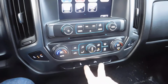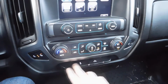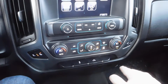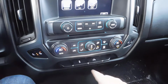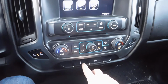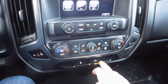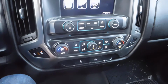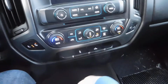And then you've got two options here. I've seen a lot of Silverados. Some people have way more options down here on the LTZ packages and, you know, High Country, all that. I don't think you need it, but I've just got the traction control. I can turn that off, and the bed light. So if you've got something you're working on in the back of your truck, you can engage the bed light and go ahead and get some more light.